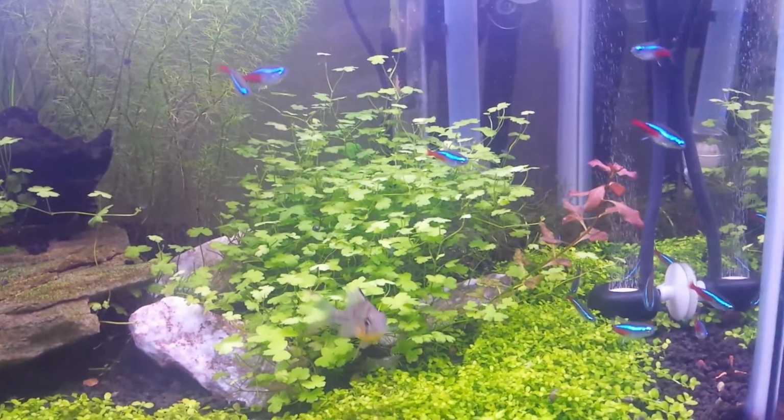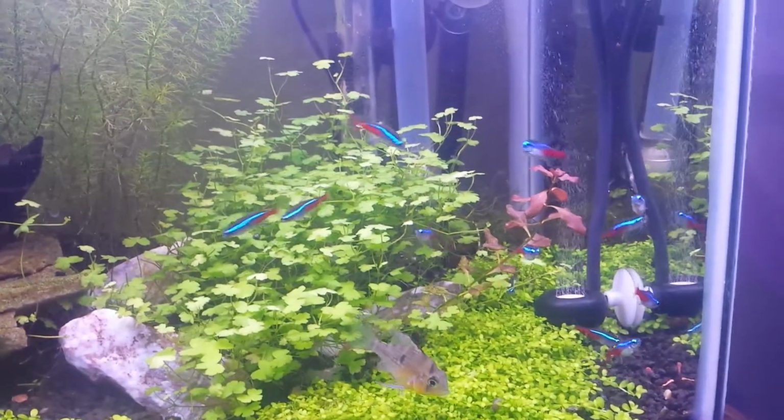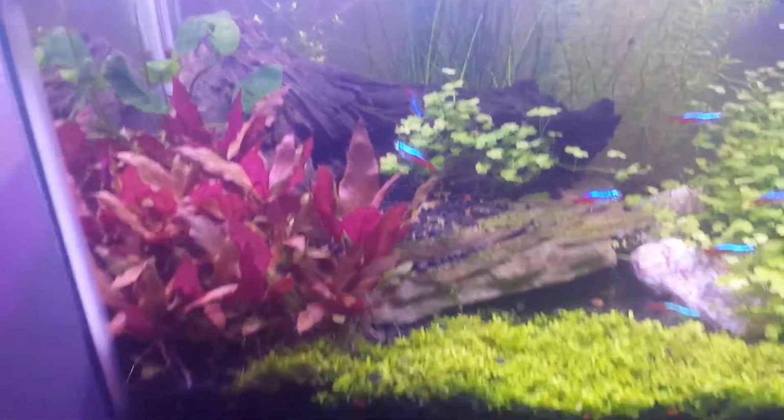And these are actually the best tetras I've ever had. I've never had tetras last this long with almost no losses. So I must be doing something right, I guess. But anyway, back to the main thing, the plants.